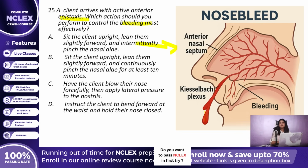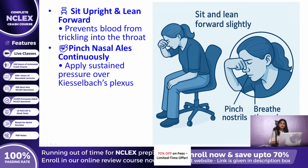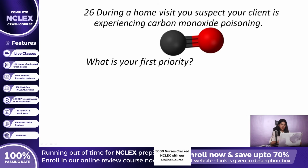Sit the client upright, lean them slightly forward, and continuously pinch the nasal alae for at least 10 minutes, because sustained pressure over Kiesselbach's plexus allows adequate time for clot formation, and leaning forward prevents blood from trickling into the throat. Question 26. Turning our attention to environmental emergencies, during a home visit, you suspect your client is experiencing carbon monoxide poisoning. What is your first priority?